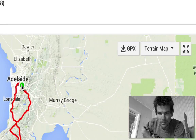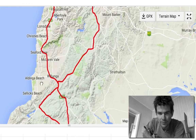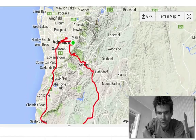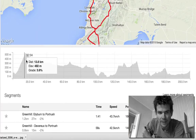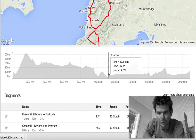Where we rode, we did a little loop down to Victor Harbor. Strava's good fun, you can zoom in on that. So we just cruised around. It was a fun ride, coast to coast, and then rode back with Adam. Just the two of us rode back from Victor Harbor. It's good stuff. Only got one flat tyre, and a good day. So the elevation up the freeway, a few little hills, but it was good.